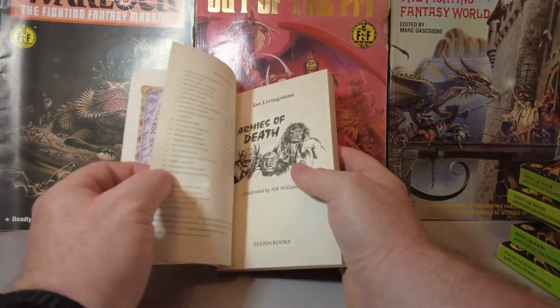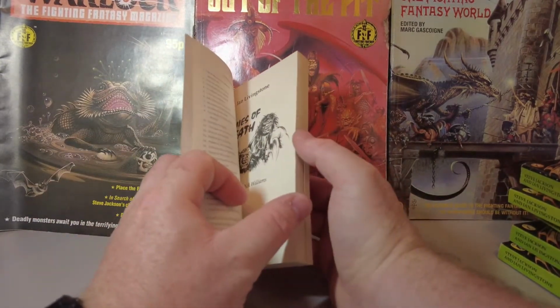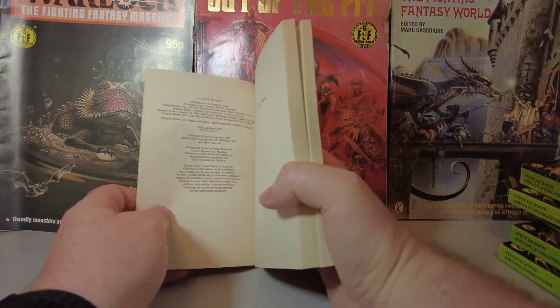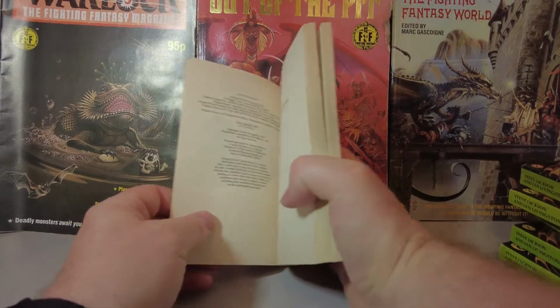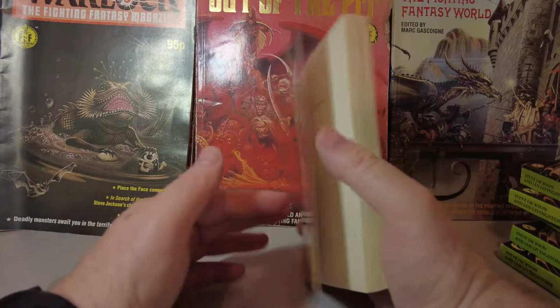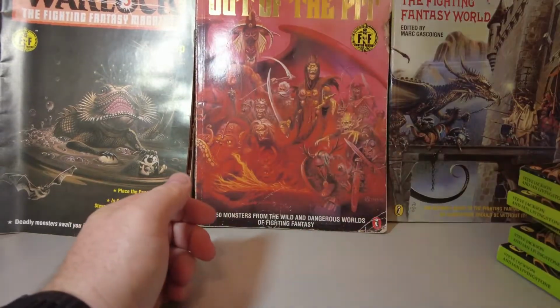So Ian Livingstone is the author of Armies of Death, and Nick Williams is his internal artwork artist. First published in 1988, another book from the 88 series, or 88 year. Yep, good cover, Armies of Death.